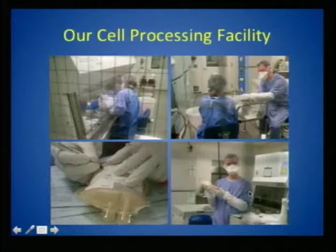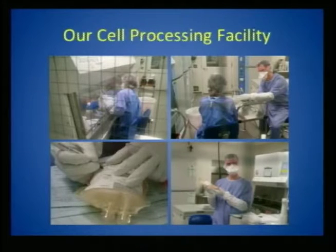And our cell processing facility is actually in this building. It's down one floor, and it's just right over there. And it's actually more sterile than an operating room. You have to go into this room that's positive pressure, so it's blowing out all the germs from the room. And then you have to gown up in multiple layers. And then these lab technicians go in, and they grow the cells.